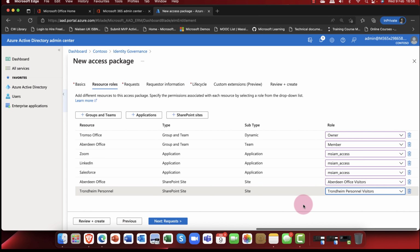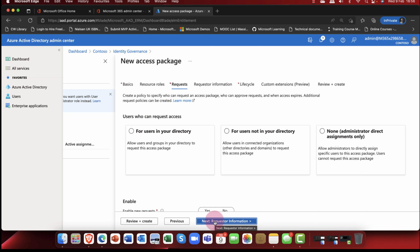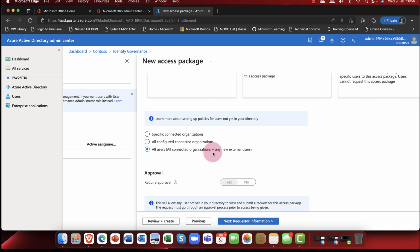I've now created an access package, and now I can say, okay, who is this for? So you can create an access package for users in your directory, for users not in your directory, and also for none. So for example, any that the administrator would want to bring in. All right. So for example, I could say for users not in my directory, and you can see it's specifically connected organizations. So if we've got partner organizations, you can add them in as well. Also, you can bring in all users, so all connected organizations and any new and external users. So for example, this could be guests.